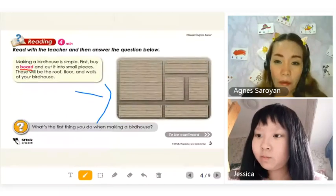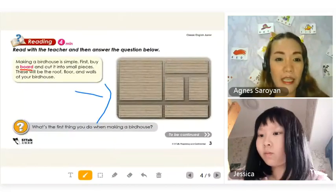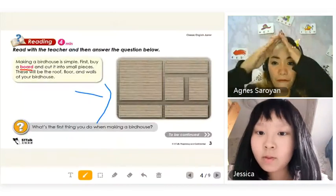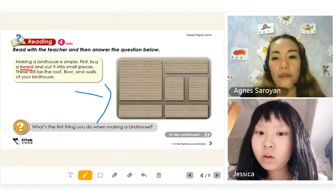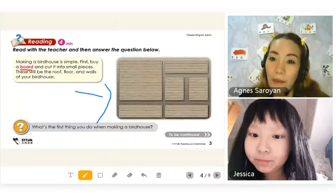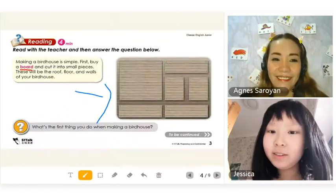First, you need to buy a board because that is the most important thing you need to use to make a birdhouse. And then cut into small pieces. This will be the roof, the wall, and the floor of your birdhouse. So, what is the first thing you do when making a birdhouse? First, we have to buy a board.